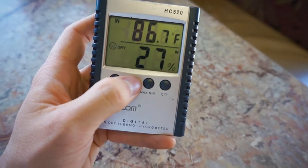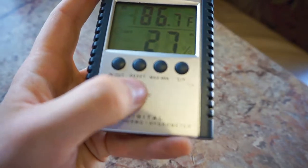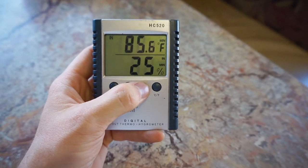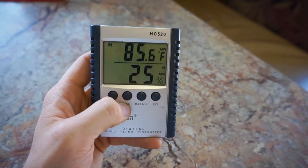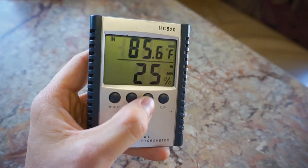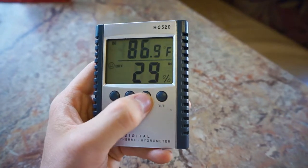Reset, which will recalibrate your temperature. This is a handy feature, max and min. It's got memory. It's going to remember the highest and lowest temperature that it has seen since the last time you hit reset. And this can be really useful for finding out just how hot it's been getting in your camper when you're not in it during the day. You have it closed with the doors and windows locked.